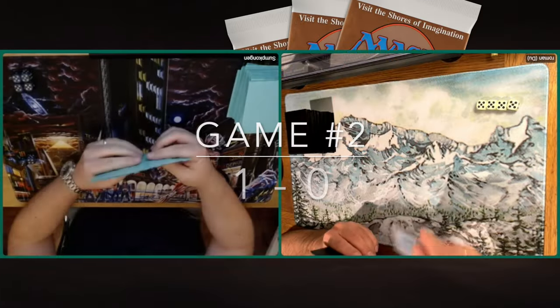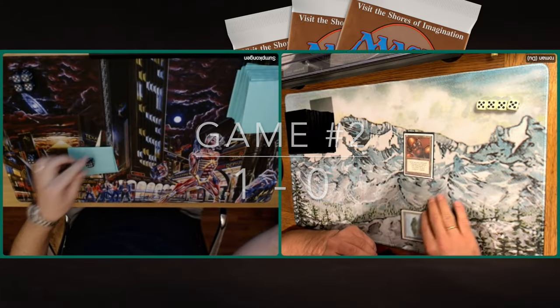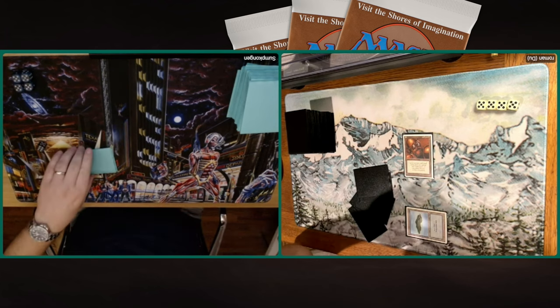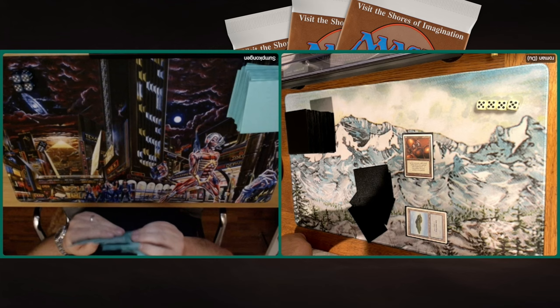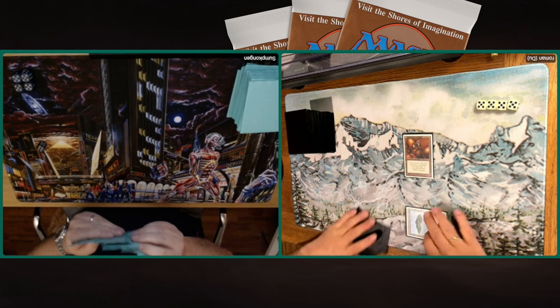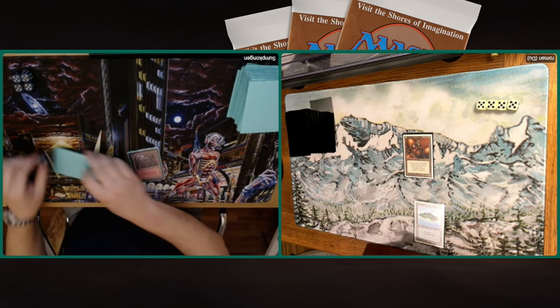Game number two, here we go. So Roman on the play. Look at this turn one Brass Man. What more can you want in life? Turn one Brass Man. Loving it. A 1-3 card, originally from Arabian Nights. Really sweet to see it in action here.